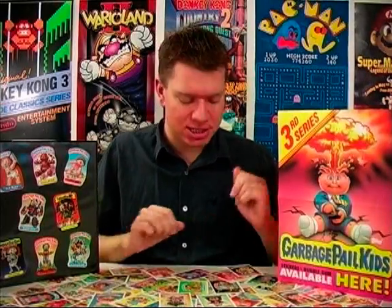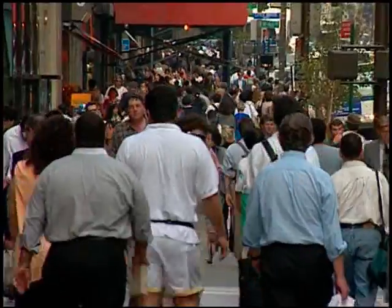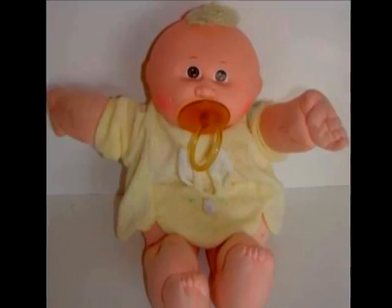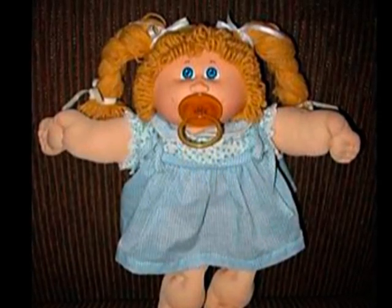Today on Irate the 80's, we're looking at those little cards that caused all kinds of commotion in the 1980s, and those were called Garbage Pail Kids. In the early 1980s, Cabbage Patch dolls were all the rage, even to the point where people were paying high dollar just to have one in time for Christmas.